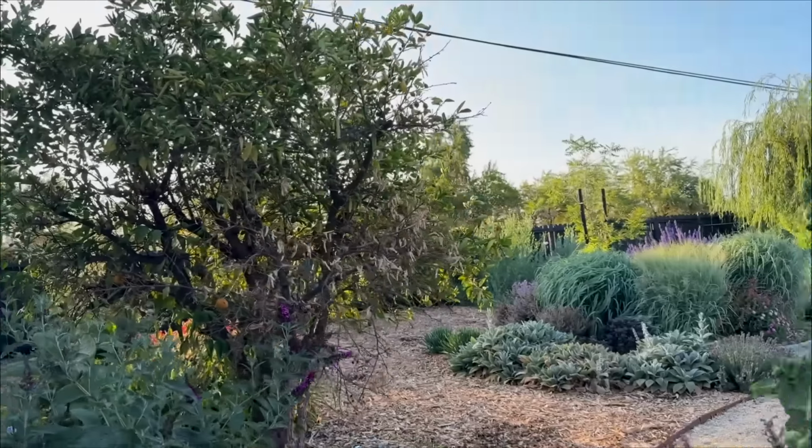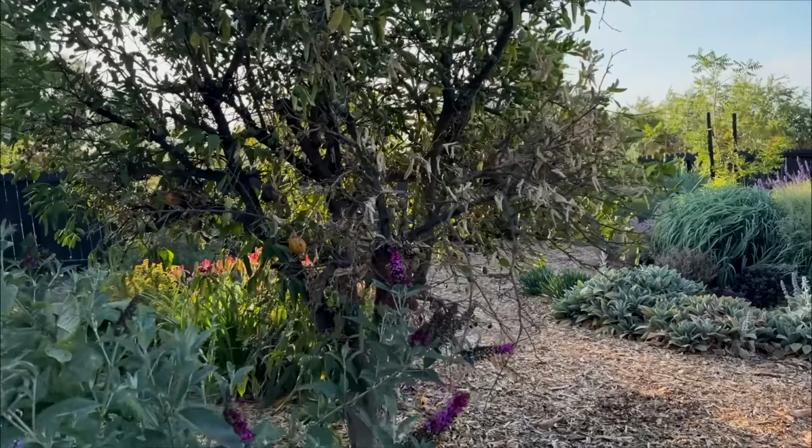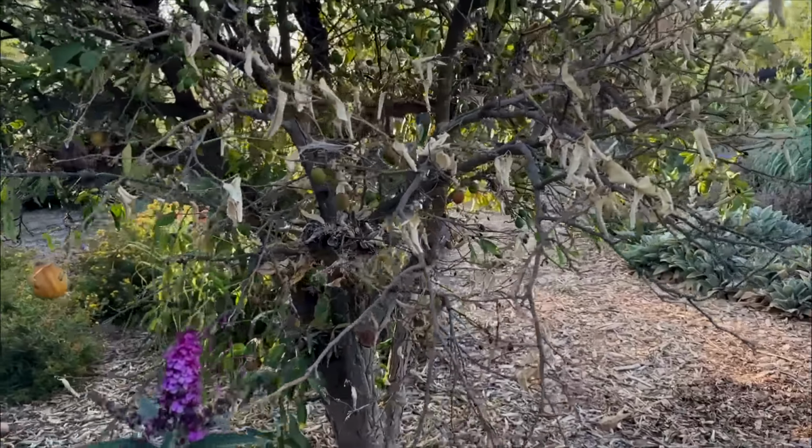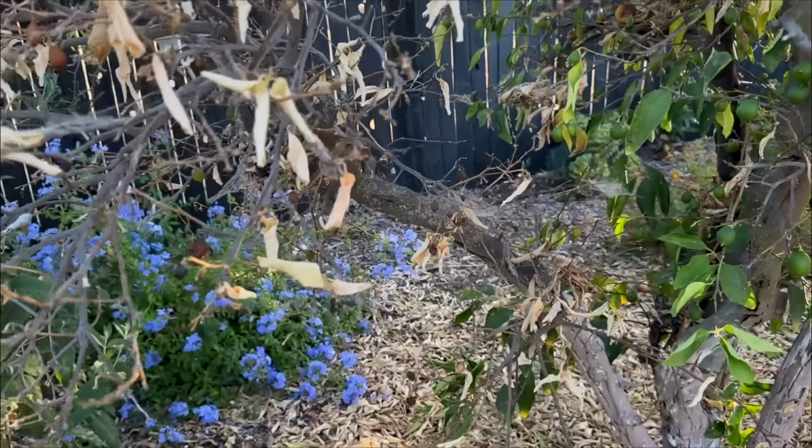The tree they are going to address though is this lime tree. I don't know what is going on with this lime tree. I'm a little worried about it. You can see that this whole limb right here has kind of died.